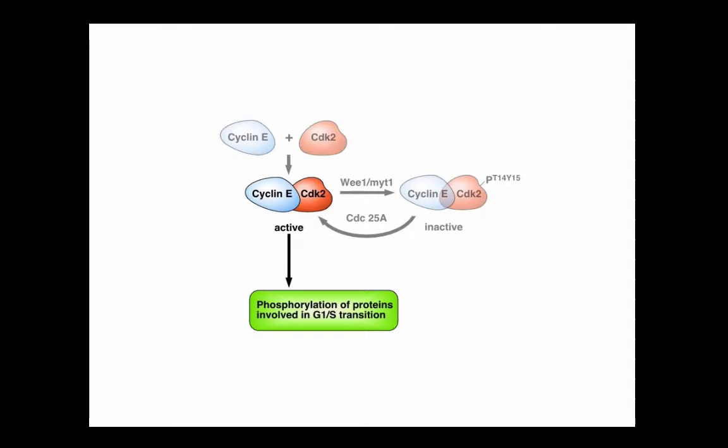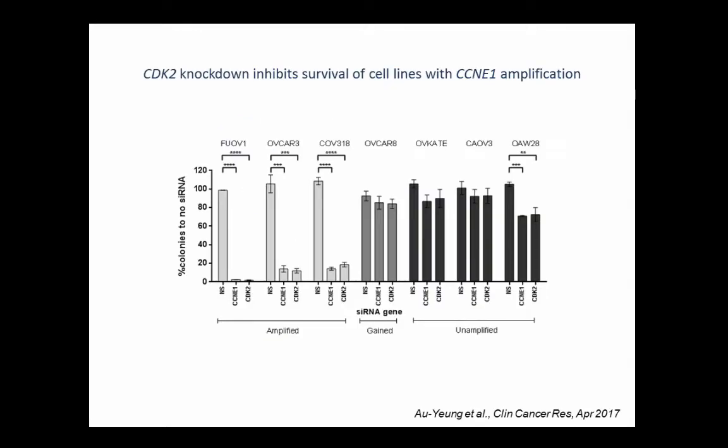So as I mentioned, the partner for cyclin E is CDK2. CDK2 inhibitors are actually in the limelight quite a bit now. And so we wanted to ask the question, how dependent are these cyclin E amplified tumors on CDK2 and cyclin E? So here are 3 ovarian cancer cell lines that have amplification of cyclin E. Here's one line that has a gain in the locus, and here are 3 lines that are not amplified at all. And when you knock down cyclin E or CDK2 in the amplified lines, most of them die. The other cell lines could care less.